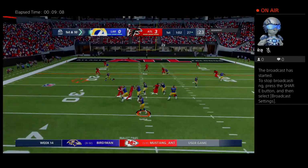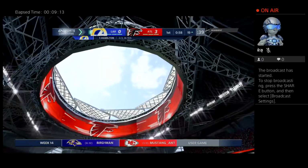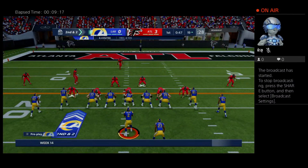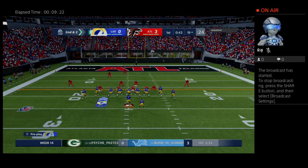On 1st and 10, Hamilton got an open man. It's QT. And they'll get him down after a pickup of 8, 2nd and 2. A good pickup there, 8 yards on the 1st down completion. At the 19-yard line.